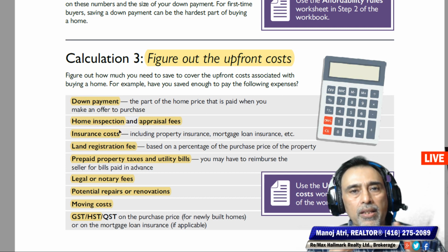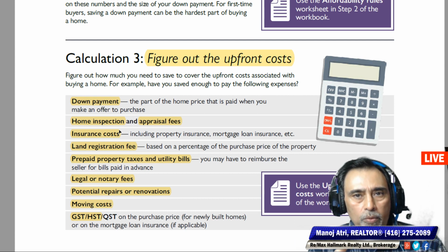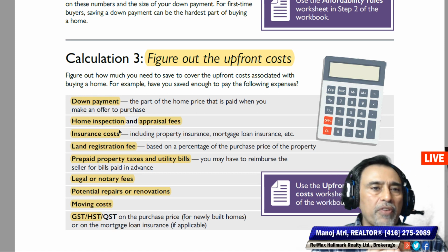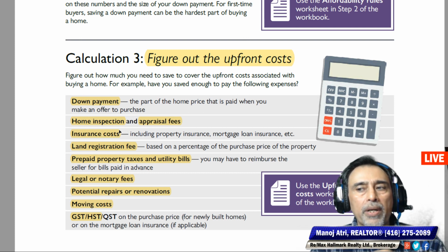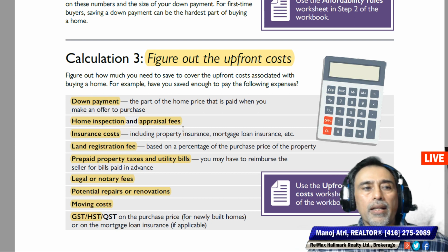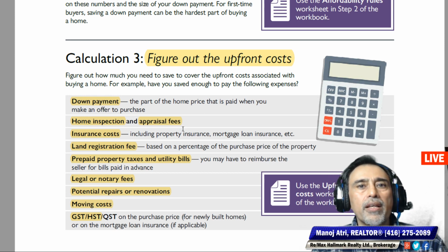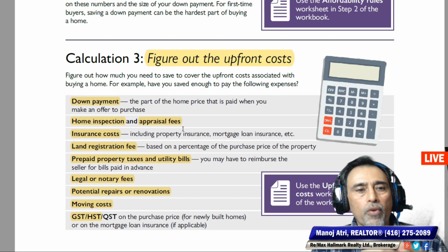Whenever you're trying to purchase a property, it is strongly advisable that you do a home inspection. It will cost you from $350 to almost $500, depending on the square footage of the property and the company. And then appraisal fees. Some of the lenders, I have seen, adjust that appraisal fee in there, and some of them charge you up front. So another $300 or $400.